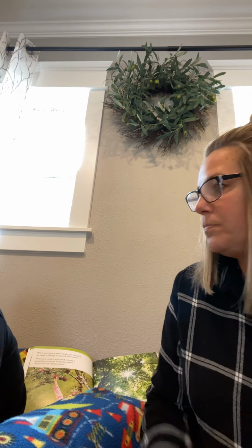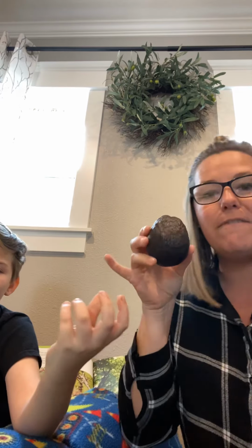What other kind of fruit grows? Avocado. Avocados. We really like avocados in our house. And did you know that if you actually cut this open, inside is a great big seed. And you could plant that seed in water and try and grow an avocado tree. Though we probably wouldn't be very successful in getting any fruit, it's still a lot of fun to try. What's another one that grows on a tree?